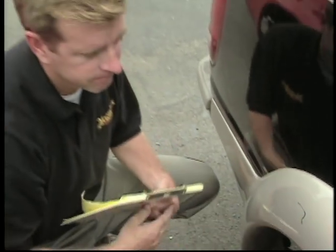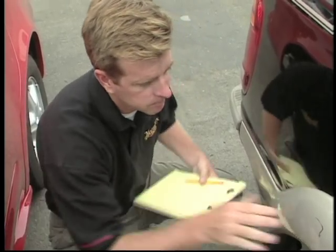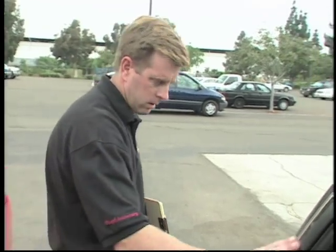Remember to use common sense. Not all defects can be removed completely. This is where experience really makes the difference between a successful detail and an unhappy customer.